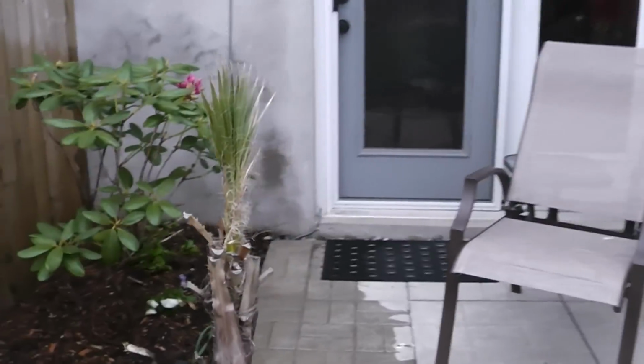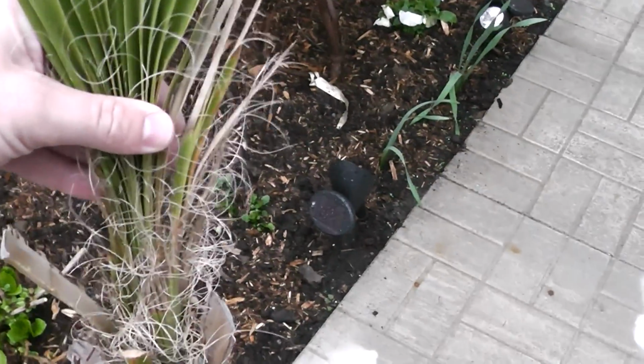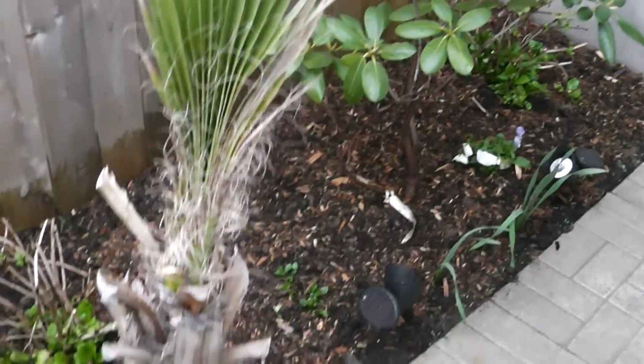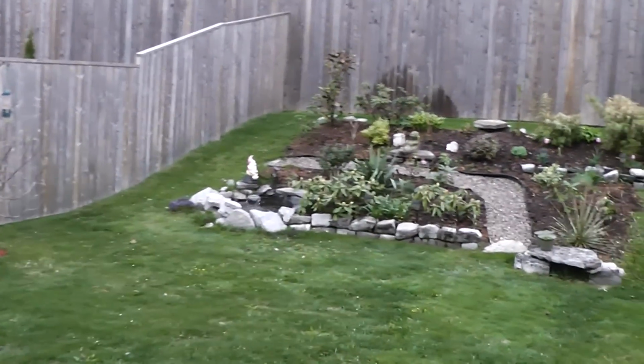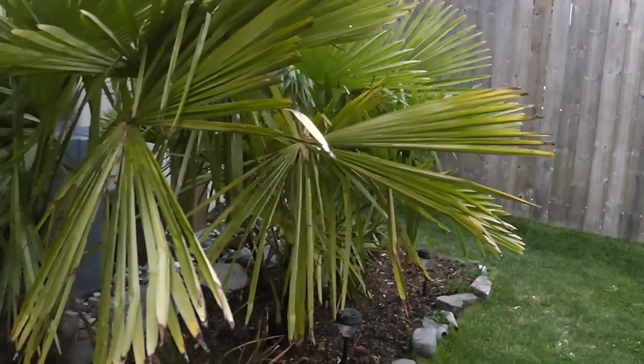cool, or warm. Here's my Washingtonia filifera, and it's doing alright. It's pushed this frond up so far, keeping it nice and dry. Just the rain waters it. Coming around, grass is finally nice and green. It's tough for my grass because it's a new build area, so the sod's only 3 years old.